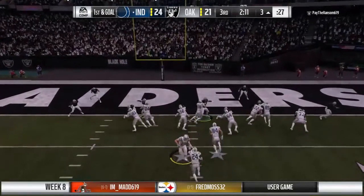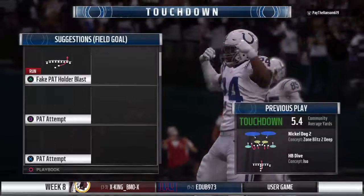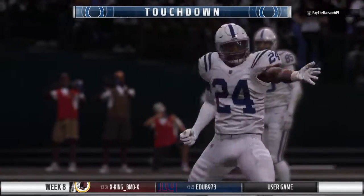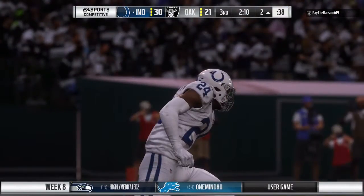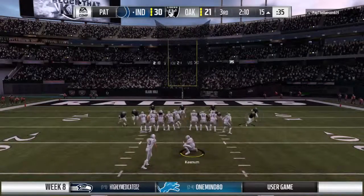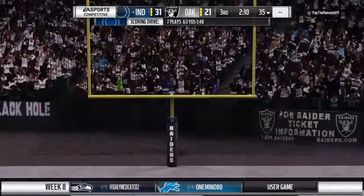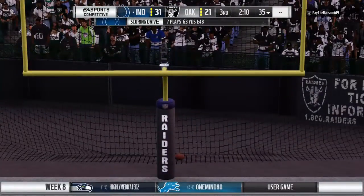They come out here in the I. Try to punch it in with Howard. And he's into the end zone. Touchdown, Indianapolis. Jordan Howard, his 11th touchdown of the year. And the Colts add on to their lead. And it's up and good.